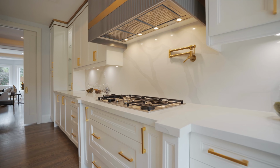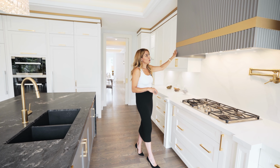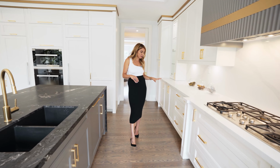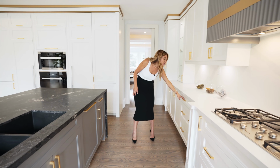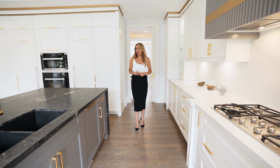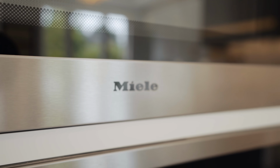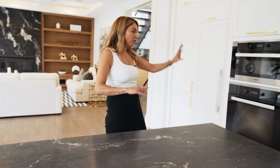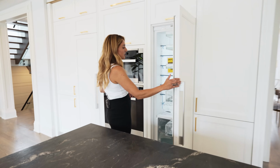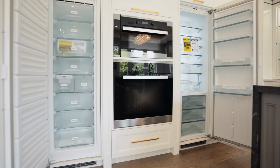They've done beautiful fluting throughout the kitchen on the hood here, as you see, with the brass detail going through all of the brass hardware, which is beautiful. All of the cabinetry is custom made, and they all have soft close finish, which is definitely a bonus. Then you have your pantry wall with your built-in oven, your built-in fridge and freezer. Let me just show you this because you guys don't get to really see what's going on here, but look at this. This is perfection.